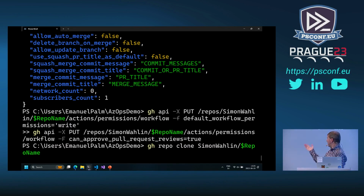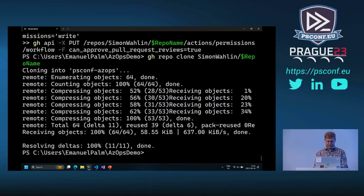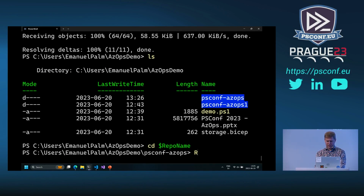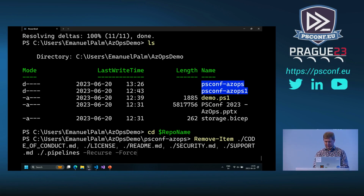So now we have a repository. We're going to clone it. The internet is holding up. Perfect. So we are going to cd into it, and I'm going to remove some items. So in this repository, we can see that we have some code of conduct, license, readme, security, support markdown files. These are just files relevant for the GitHub repository. It's not relevant for my repository. It's just information about how you would go ahead and contribute to this public template repository.